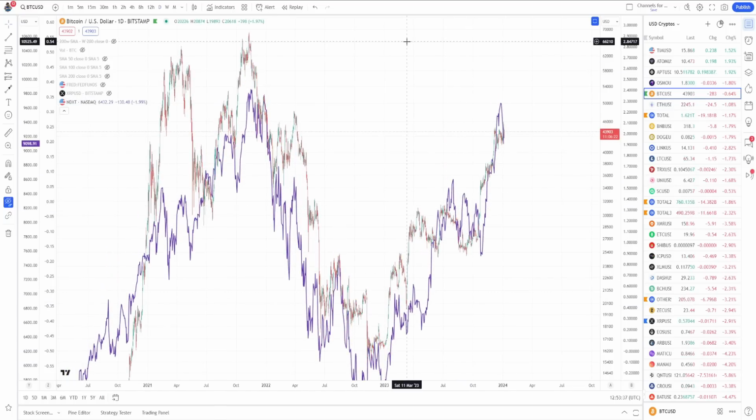Is big tech waiting for the Bitcoin ETF? Is Microsoft or Roblox or DoorDash all waiting for the Bitcoin ETF? I doubt it.